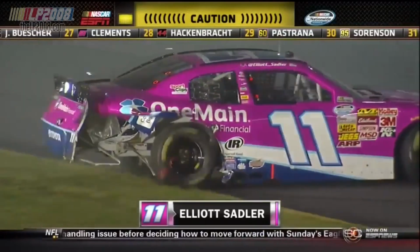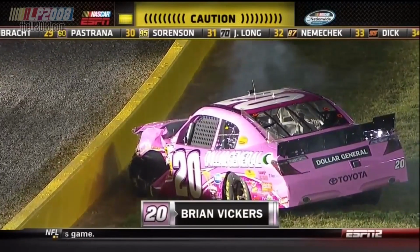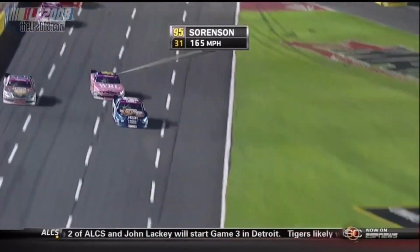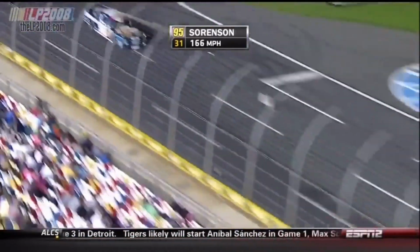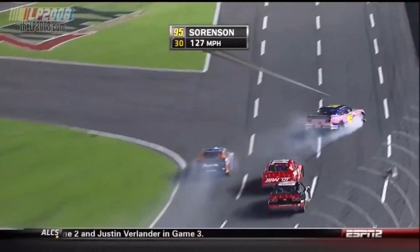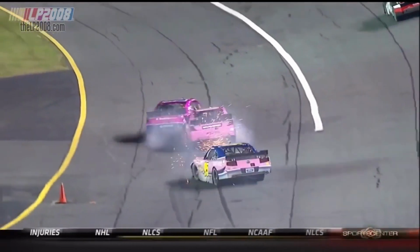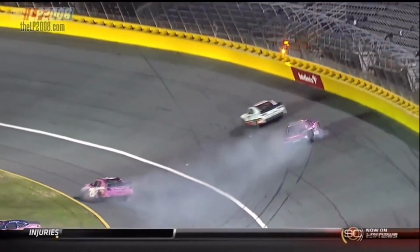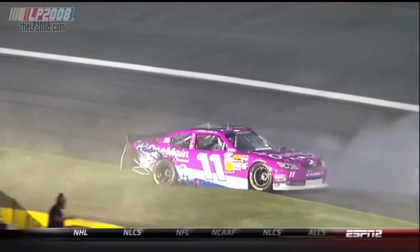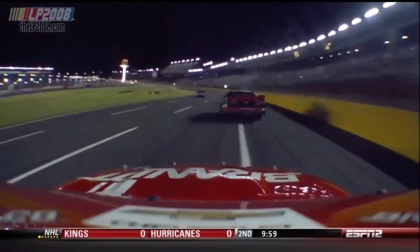Bizarre moment that started with trouble on the front straightaway and wound up with 2 Joe Gibbs Racing cars crashed in turn 1. 95 car of Reed Sorensen. It looked like he caught the grass in that trioval. Yeah, that's what it was. Happens a lot of times. Oh man, that was a hard lick too from the outside, and that's where Vickers was just trying to avoid. Wow. And it's just not Elliott Sadler's day. No, and the 11 and the 20 both have had so many things happen this year when we expected so much from both of them.